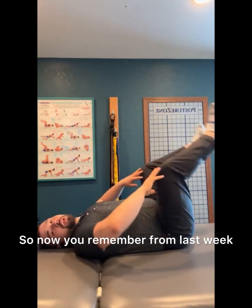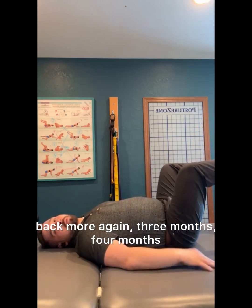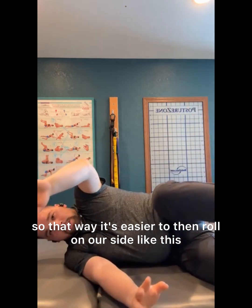Then we do the 5 month. Okay, so now, you remember from last week, this position is 3 month, this position is 4 month, the difference being I'm rocking my hips back more. Again, 3 month, 4 month, then we go to 5 month, where again, rocking my hips back more, changing my center of gravity, so that way it's easier to then roll on our side like this.